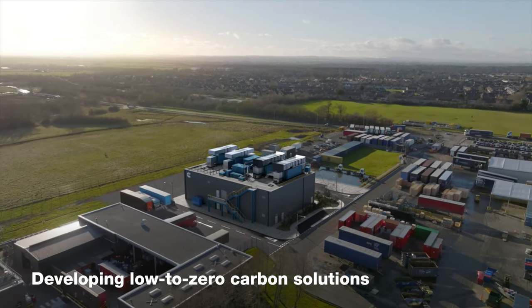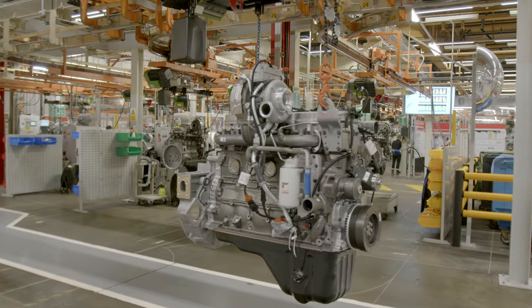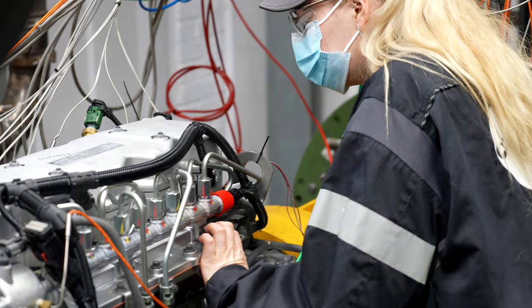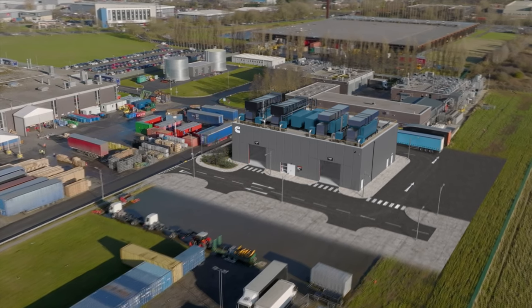The state-of-the-art facility will be able to test a full range of vehicles, including heavy-duty trucks and double-deck buses, agricultural tractors, construction equipment, and even SUVs, with a fuel-agnostic testing capability, able to develop and test our next-generation universal engine platforms operating on alternative fuels, such as green hydrogen, renewable natural gas, and sustainable diesel.